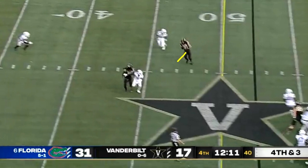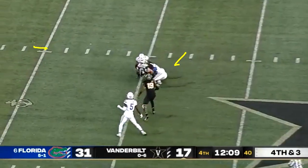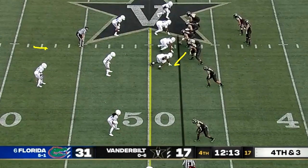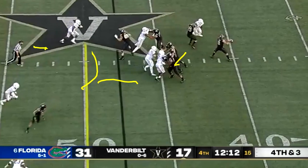Easy slant route. He has safety help here. You'd much rather see him get more aggressive on this play, especially with a safety over the top, especially with a guy who's not going to run away from anybody. No idea why he's this soft. No idea if he's being told to be this soft. Most likely he is, because look how soft everyone else is. Again, look how soft everyone else is, right?